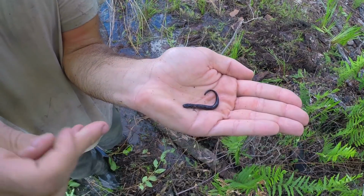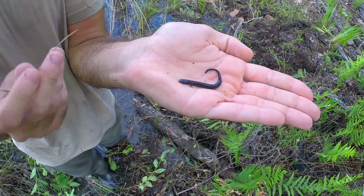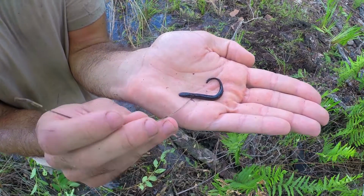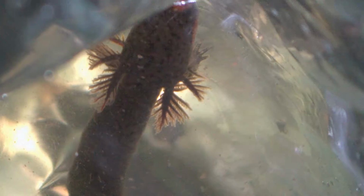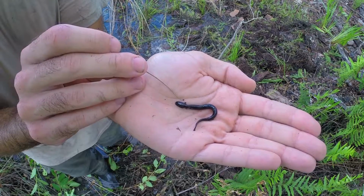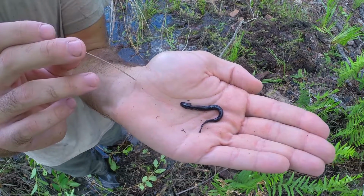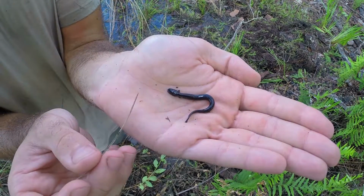They are, for the most part, aquatic. However, they can go on land. They have these filamentous external gills. You probably can't see them very well. Obviously, it doesn't like me poking them. They have them right here next to the side of their head. And that allows them to breathe underwater in pretty hypoxic conditions.